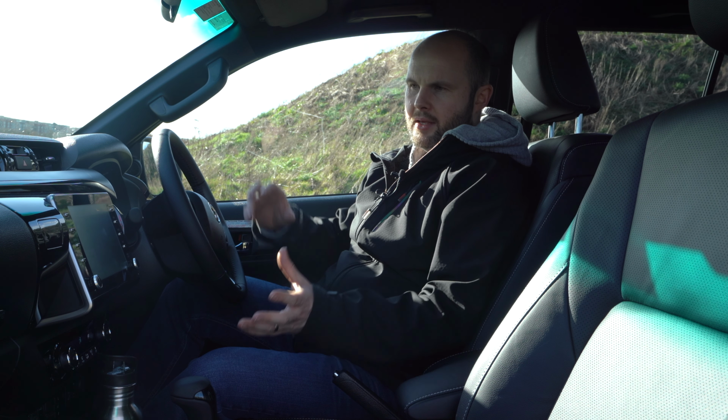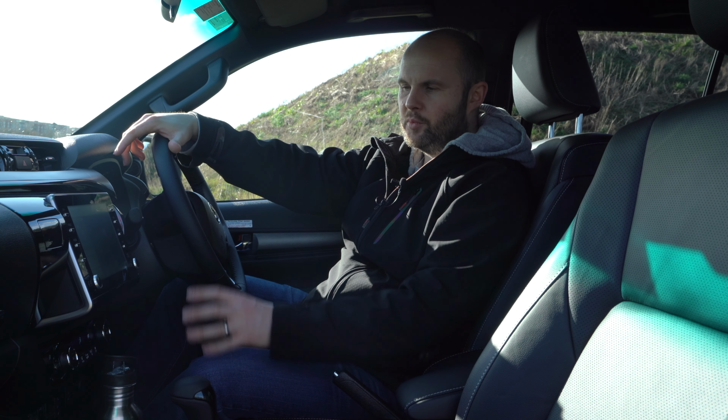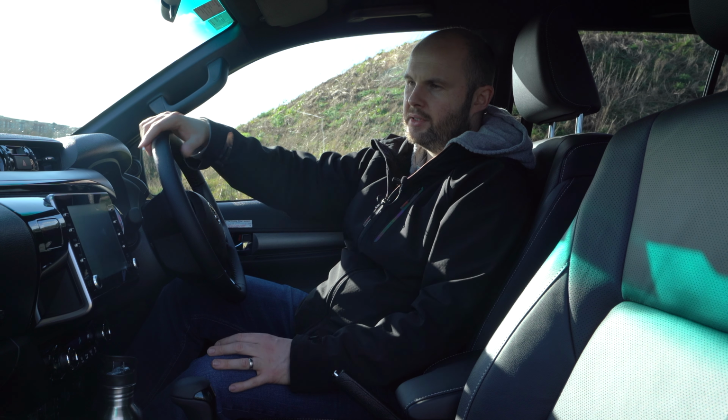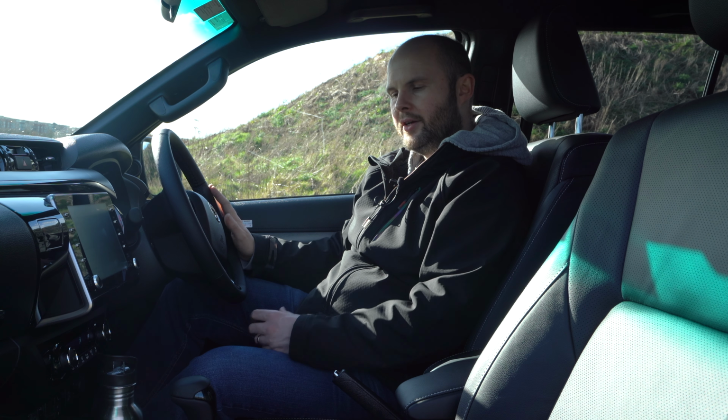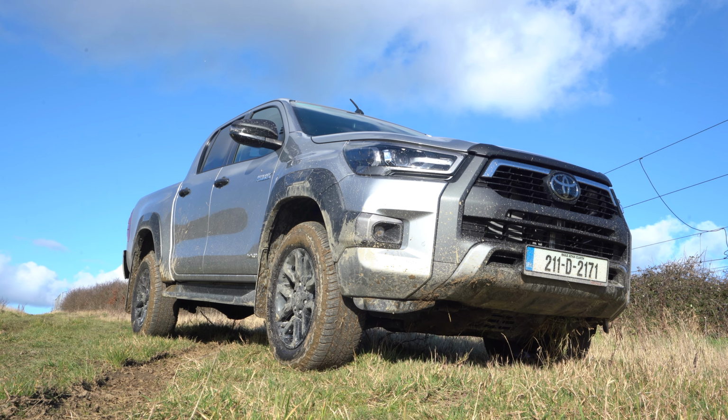But I think in this sense, they've really got everything right. There's physical buttons for everything. Some of them are a little bit hard to reach, of course. But again, it's also nicely car-like as well. It's not going to feel too alien to anyone jumping in behind. And if you're used to driving crew cabs and pickups, well, you're going to be able to do it in your sleep.